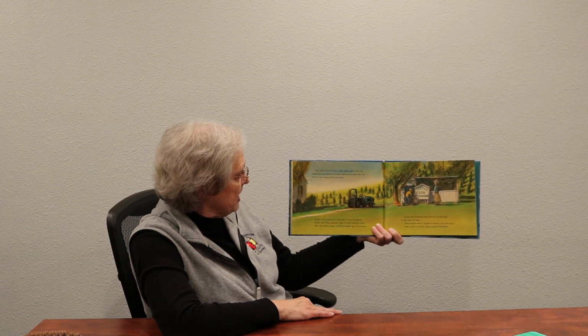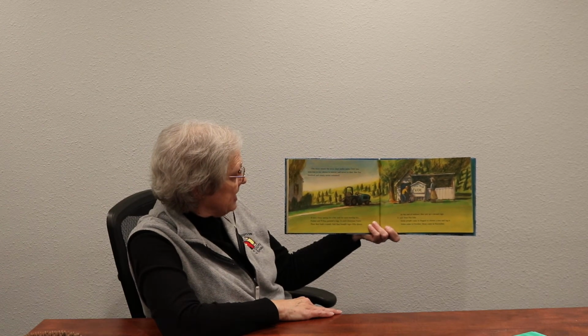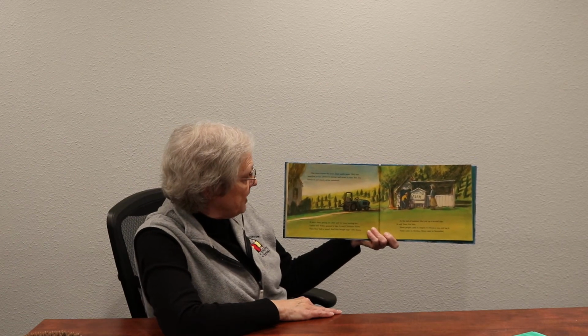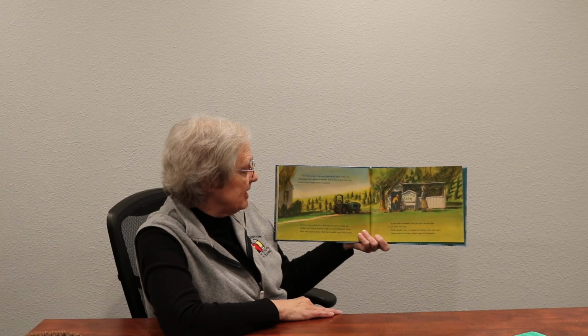Parker and Wilma painted a sign. It said Christmas Tree Farm. Then they built a stand and they bought tags, 50 dozen tags. At the end of the summer, they put up a second sign and it said trees for sale.